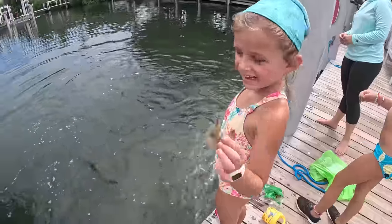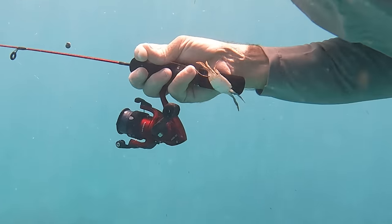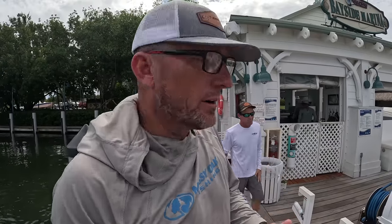We just pulled up here. This is Bass Pro. We've got some select little crabs for the hog dog. These hogfish love eating crabs. We got some snacks. Now we're going.